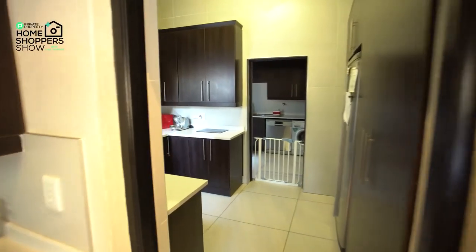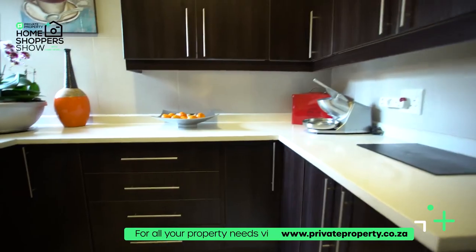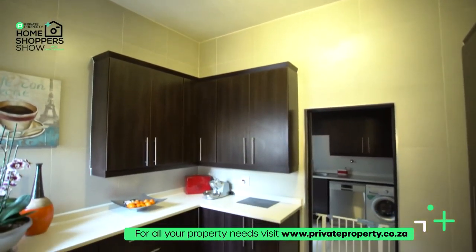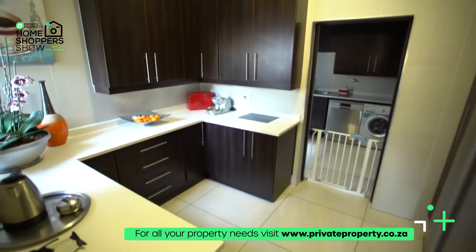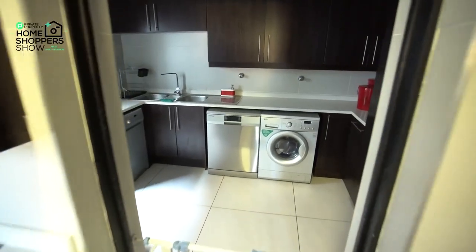And then coming through this area, you find yourself in a separate coffee area. All of the cabinetry, again, finished in that dark wood above counter. You've got that Caesarstone giving you that pop of white in this room here, again just adding to the high class finishes. Now adjacent to your coffee area, you've got your scullery.